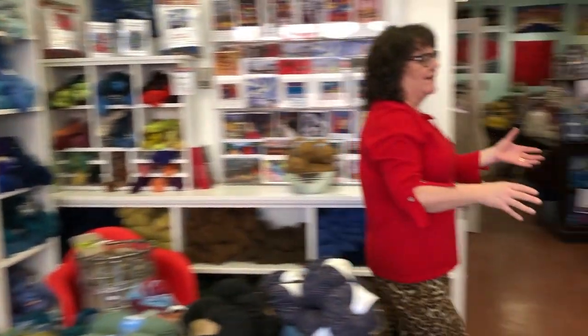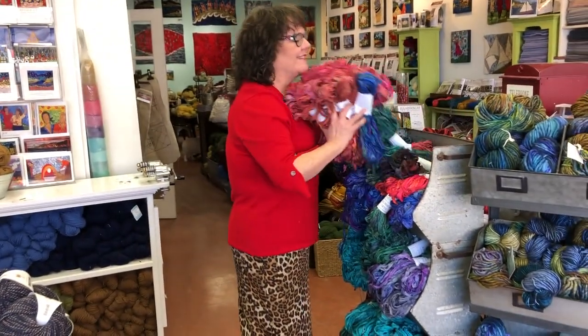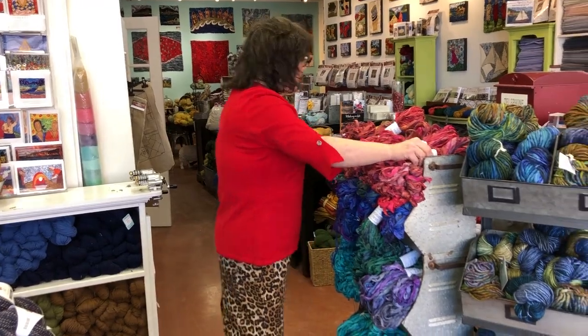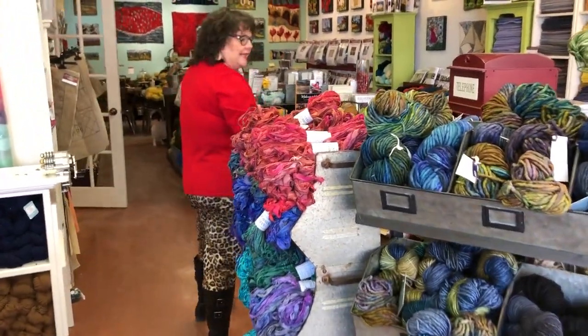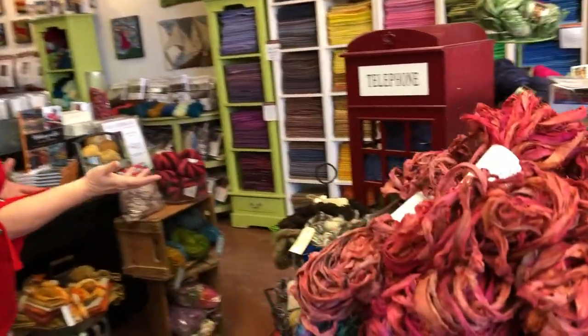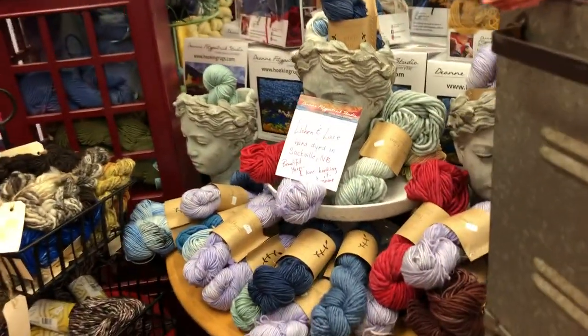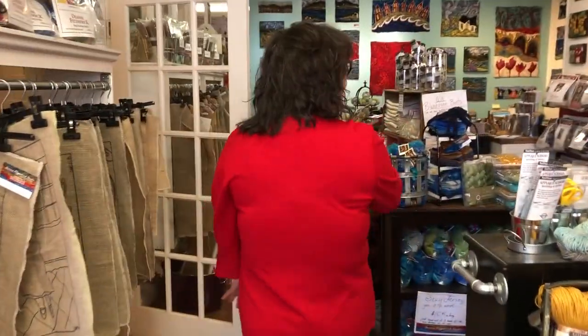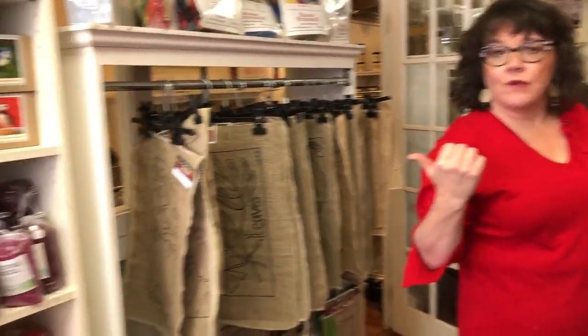This is our sari ribbon. Isn't it gorgeous? Look at it. Doesn't it make you want to hook rugs? It does me. I know that every time I see it. We carry lichen and lace yarn right here, and that's hand dyed in Sackville, New Brunswick. We carry lots of fleece artists, curly locks. I'll show you more of that. We also carry some supplies for felting wool, and sometimes I use fleece in my hooked rugs.